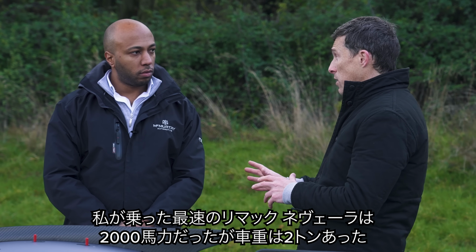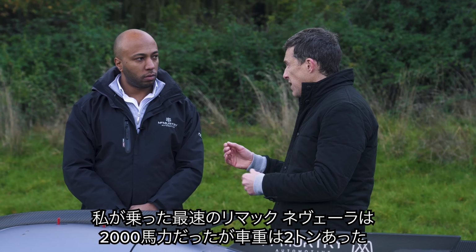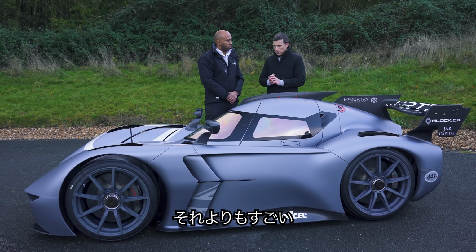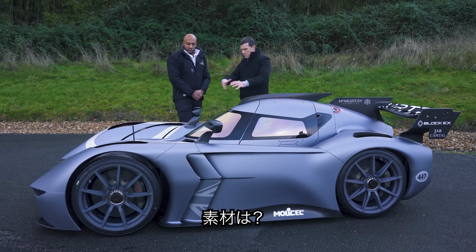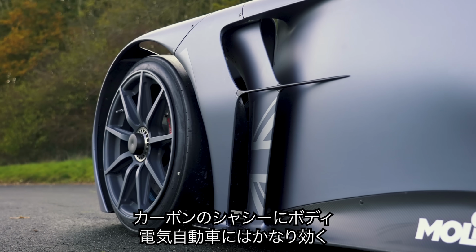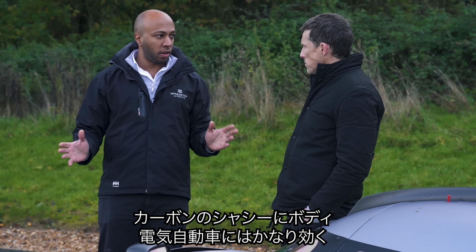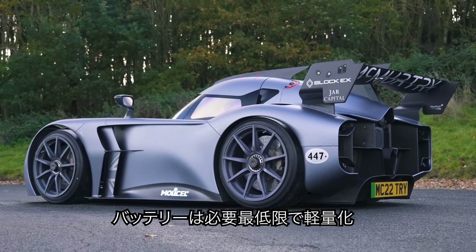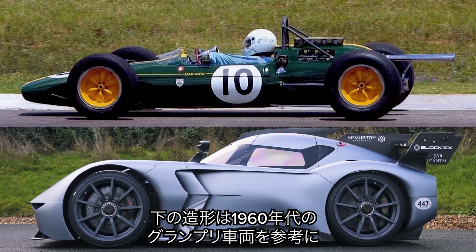The quickest accelerating car I've ever driven is the Rimac Nevera. That has almost 2,000 horsepower, but it weighs over 2 tons, so it has just less than 1 horsepower per kilogram. And obviously it doesn't have all the downforce that this thing has. So what's it made out of? It's all carbon fibre. Got a carbon fibre chassis, carbon fibre bodywork. When it comes to an electric car, efficiency is king. The higher the efficiency, the fewer batteries you need to carry around with you, so the less weight. So the overall footprint is similar to a 1960s Grand Prix car.